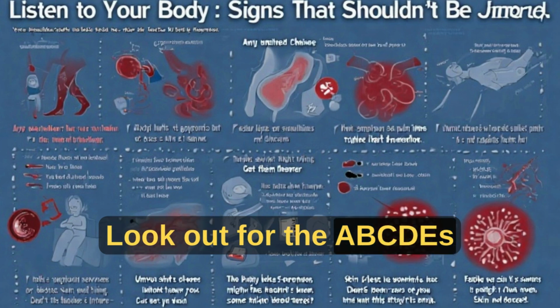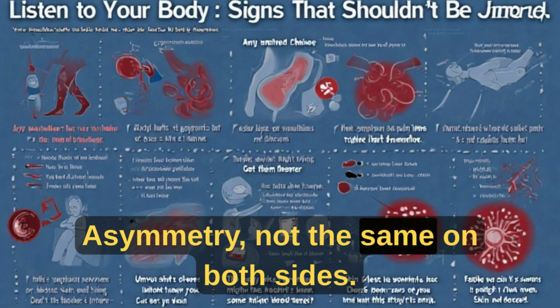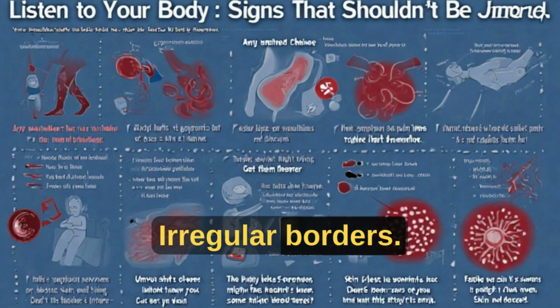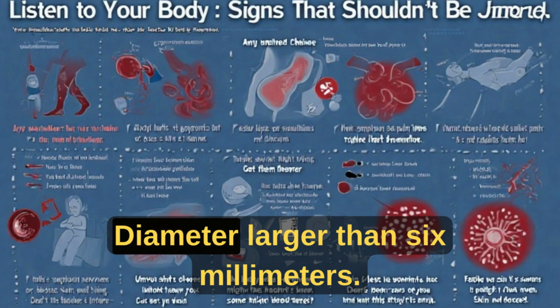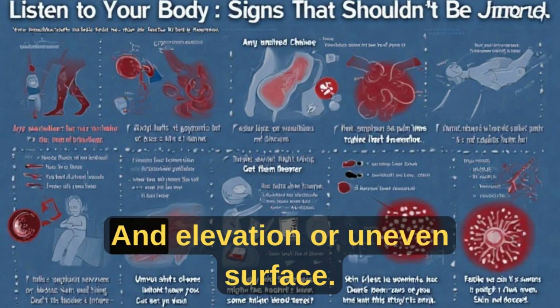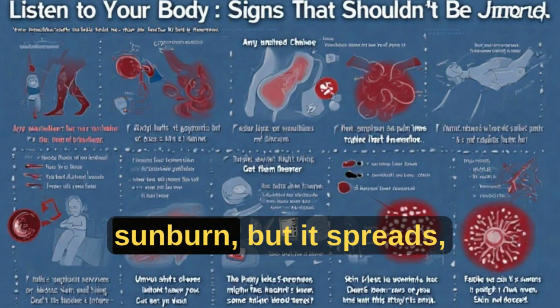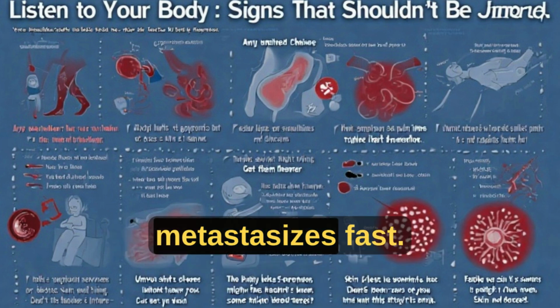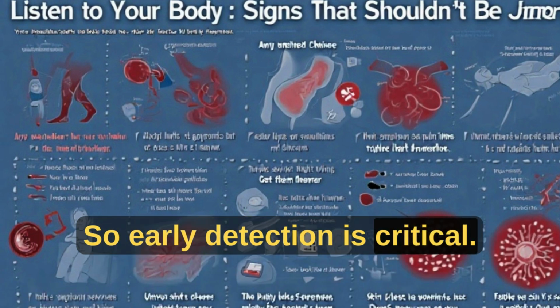Look out for the ABCDEs of melanoma. Asymmetry, not the same on both sides. Irregular borders, color changes or multiple colors, diameter larger than 6 millimeters, and elevation or uneven surface. Malignant melanoma is mostly caused by sunburn, but it spreads, metastasizes fast. Even small lesions can have already spread. So early detection is critical.